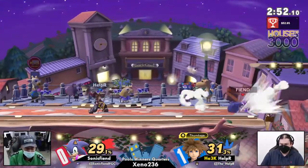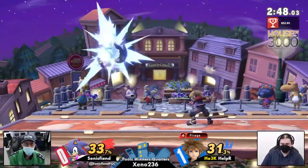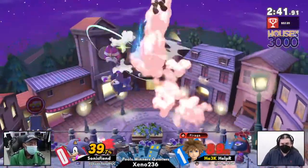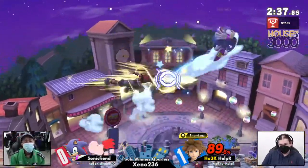Yeah, you have to really wait out that spin dash attack from Sonicfiend, because he will just simply wait it out. Getting the lat. Wow! From that far, Blizzaga? Okay. Not getting the grab right there, instead getting punished by Sonicfiend with the anti-airs.